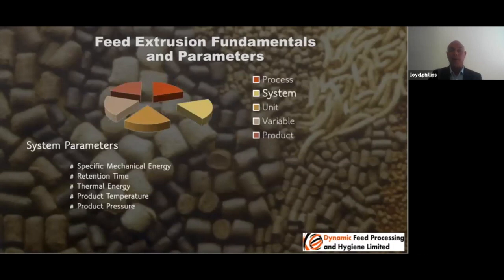If we think of the system parameters, the obvious are specific mechanical energy, which relates to the configuration and geometry of the screw, the shear locks, kneading blocks, and the reverse elements for retention time. Neither of these parameters are usually affected by moisture. Sometimes raw materials and the variation thereof can be affected by the moisture when considering SME. However, not usually. Thermal energy is a combination of steam and water, and together they promote extensive raw material transformation for a desired product.